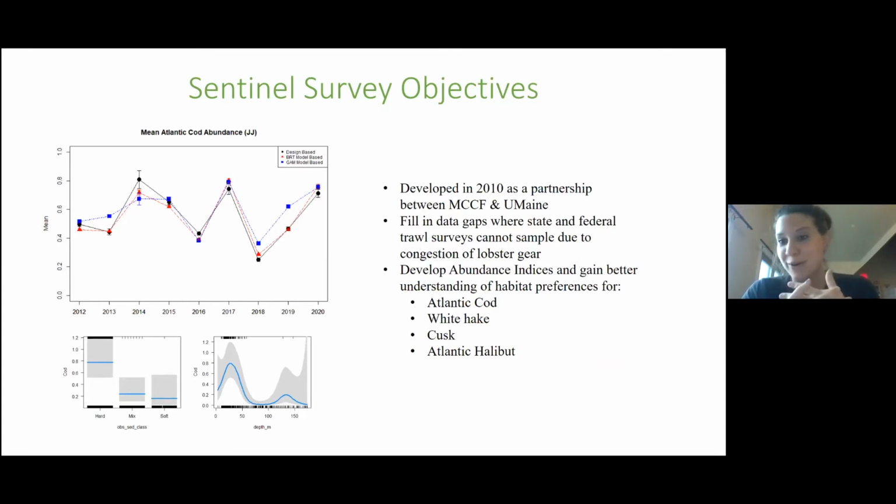As I'm sure you all know, there are lots of lobster traps in the Eastern Gulf of Maine, and there's a lot of really gnarly hard bottom, where if you try to pull a trawl or a giant net through the water, it's going to get destroyed. By using hook gear like we do, we're able to sample in some of those areas, which can be really important because things like cod prefer that really hard rocky bottom. So we could be missing information if we're only looking at the trawl surveys, since they just can't really get in those areas.